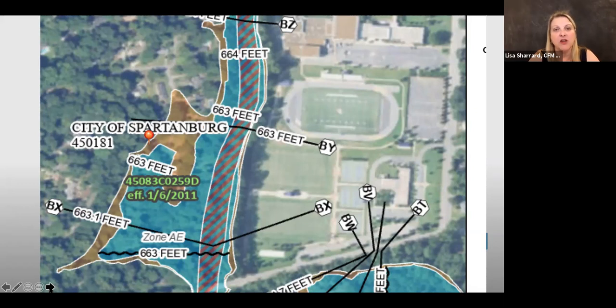So this property here is in an X zone or X500 flood zone, and flood insurance is not required. This is the same property that we just saw that said that it was in an AE flood zone based on Realtor.com, and it also had it at a high risk rating.